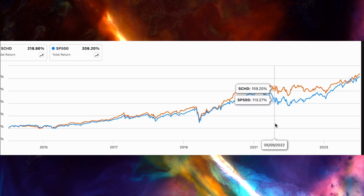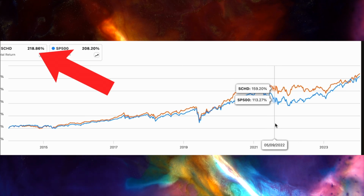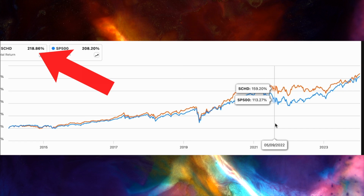Now, of course, we can't go back in time and invest in SCHD or Bitcoin or any other asset for that matter, and we can't see the future. But we can see how SCHD performed historically side by side against the overall market. Since we're looking backwards, we can add context to what was going on at the time. So compared to the S&P 500 for the past 10 years, SCHD has been outperforming in terms of total returns. This accounts for dividends paid out.